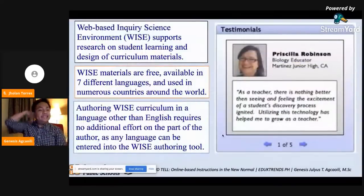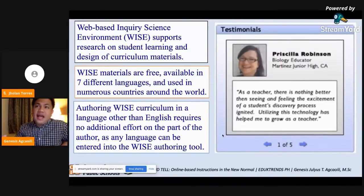So, WISE supports research on student learning and design of curriculum materials. WISE materials are free. This is open source, available in 7 different languages. Meaning, meron na po itong mga gawa na rin na activities and modules. Ma'am Josephine Tapiador, no. Pwede po kayong gumawa kahit ano kasi you can start from scratch. Or kung gusto niyo po, pwede kayong mag-check doon. Papakita ko po sa inyo mamaya.